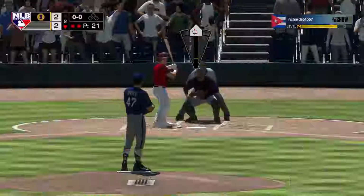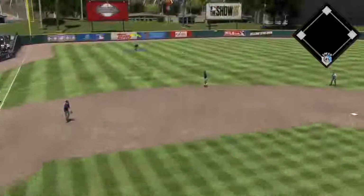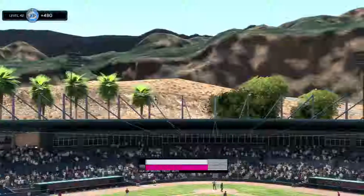So striding in, Scooter Gennett will try to make something happen with two gone in the bottom of the second. Line drive to left. Ruth is there, and he'll make the catch to retire the side.